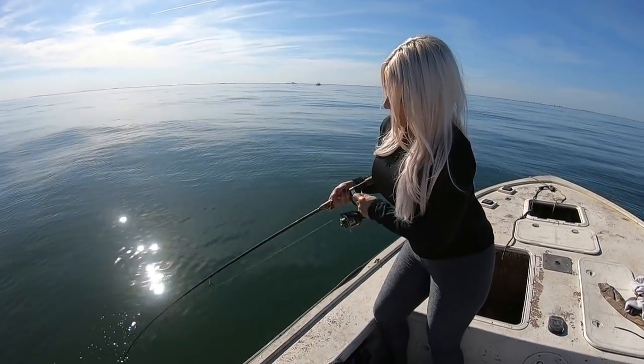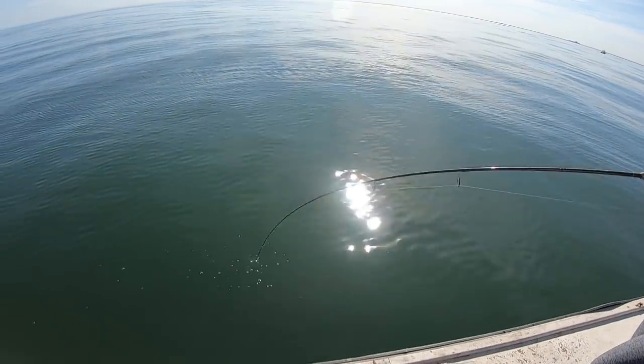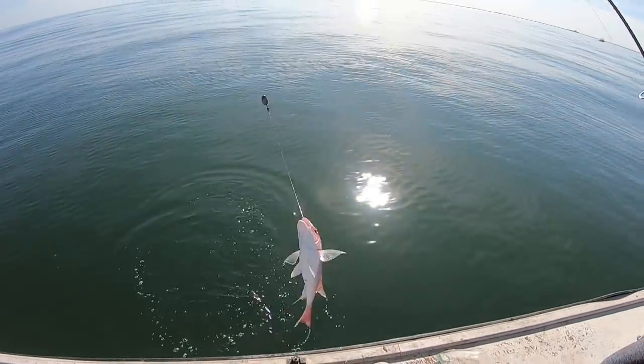Alright. Babe is hooked up. What is this? It's gonna be a good fish, that's all I know. A red snapper. Damn it. A red one.